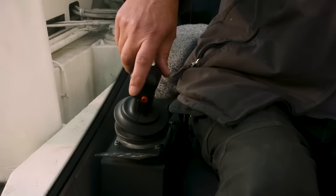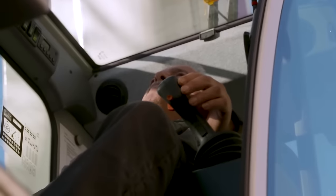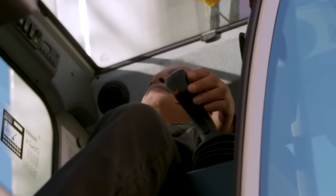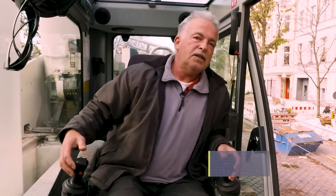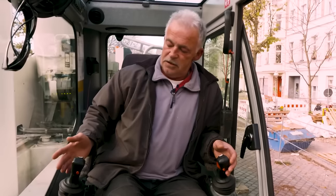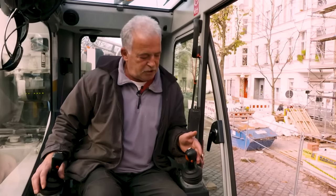As in almost all cranes, there are two joysticks for this. You can do the work with two movements. Pressing downwards lowers the load, upwards raises it, and raising the boom and lowering the boom. And this one is for turning to the left, to the right, and to push out the telescope, in and out.